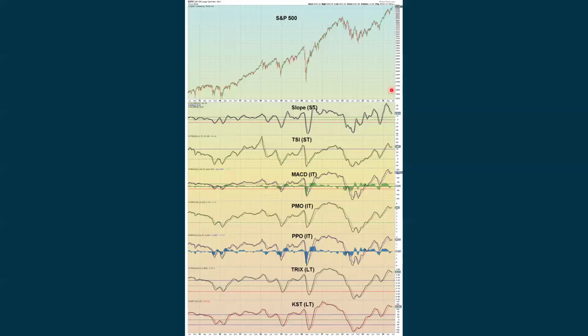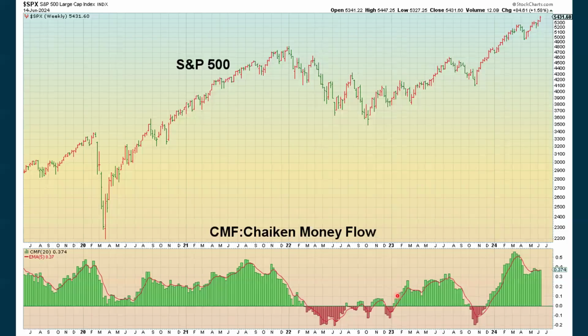Looking at our oscillators, we're still declining, but trying to turn up with the slope, and we're actually turning back up with the TSI. So these are shorter term. We're looking better with the MACD, trying to go back positive with the PMO and the PPO. We're still declining, but trying to show some improvement with our longer term oscillators, the TRIX and KST. The Chaikin money flow, this is another smart money indicator. We're looking quite positive on the daily chart.